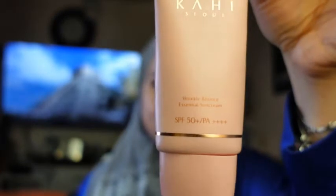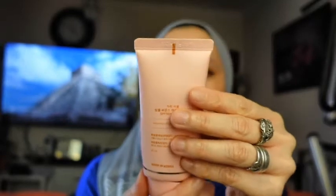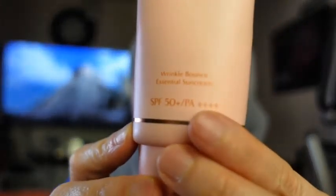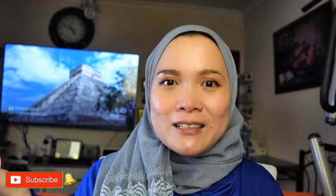And the second product is the sunscreen. It has salmon proteoglycan, and it has SPF 50 plus and PA plus plus plus. So this is really nice. I love this sunscreen because it doesn't give me this whitish effect that some other products do. Like, you feel like you're a white lady. But this one really absorbs in your face, and after that, it looks like there's nothing on your face. So I want to show you this one.